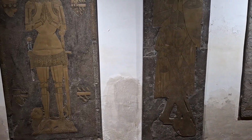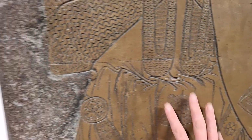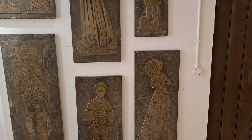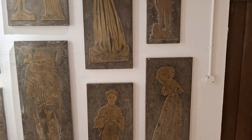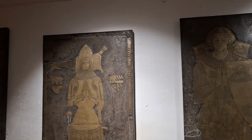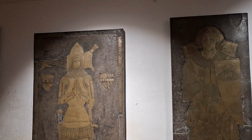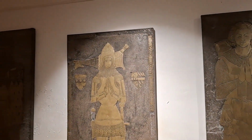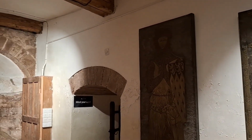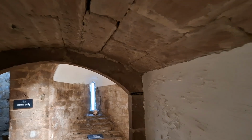On the opposite wall, I wonder if these are old tomb lids that have been relocated here. You should have touched them if they are. Might get some sort of ancient curse. Just to note that this cross wall here that they're mounted on was put in by our old friend Lady Anne Clifford when she restored the castle. So this would not have been here in medieval times. This has now divided this tower into two chambers.